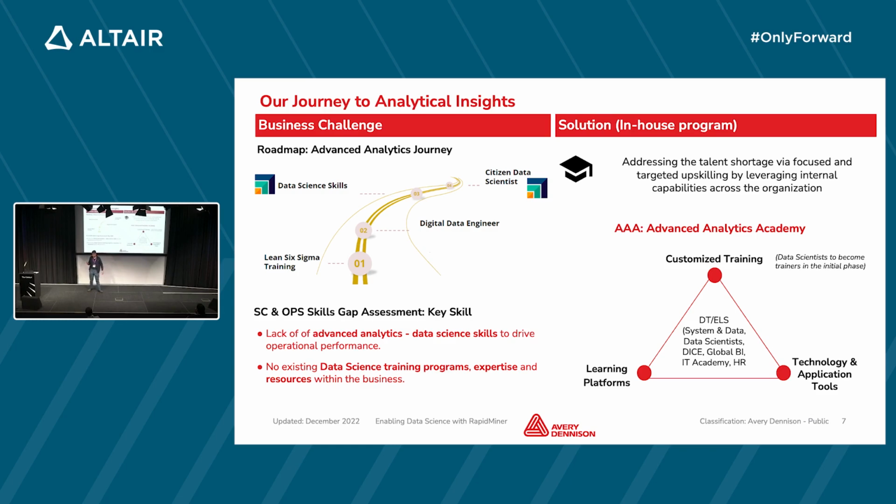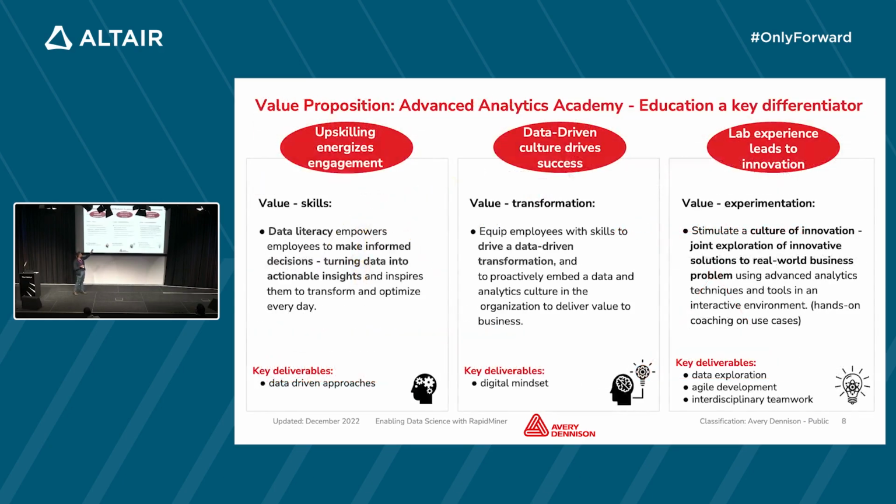So what we're doing to address that is we've created the AAA of Avery Dennison, which is the Advanced Analytics Academy, a combination of training, learning, and tools like RapidMiner that allow people to access data science and actually perform those tasks with relatively less friction. And we're using this program to upskill our own people and move forward on that journey in the grid that I had talked about before.